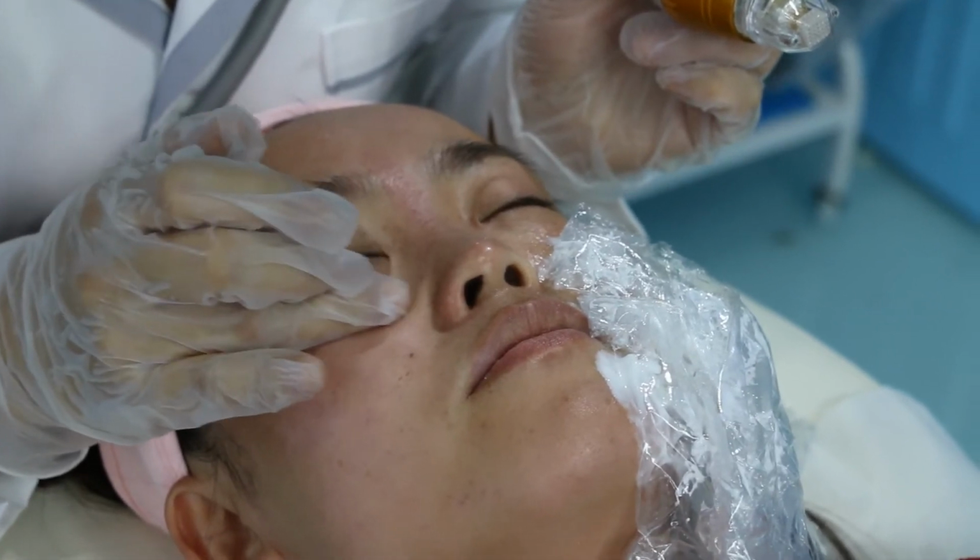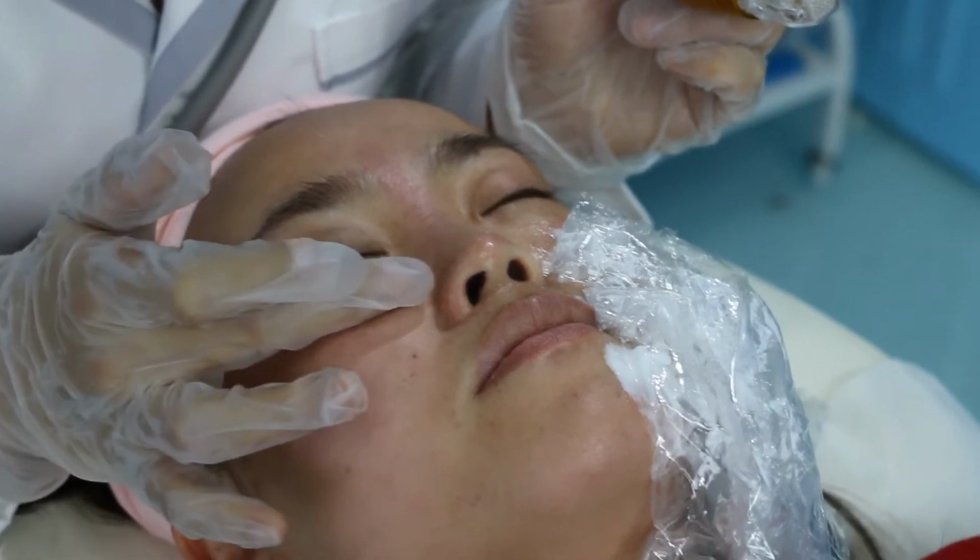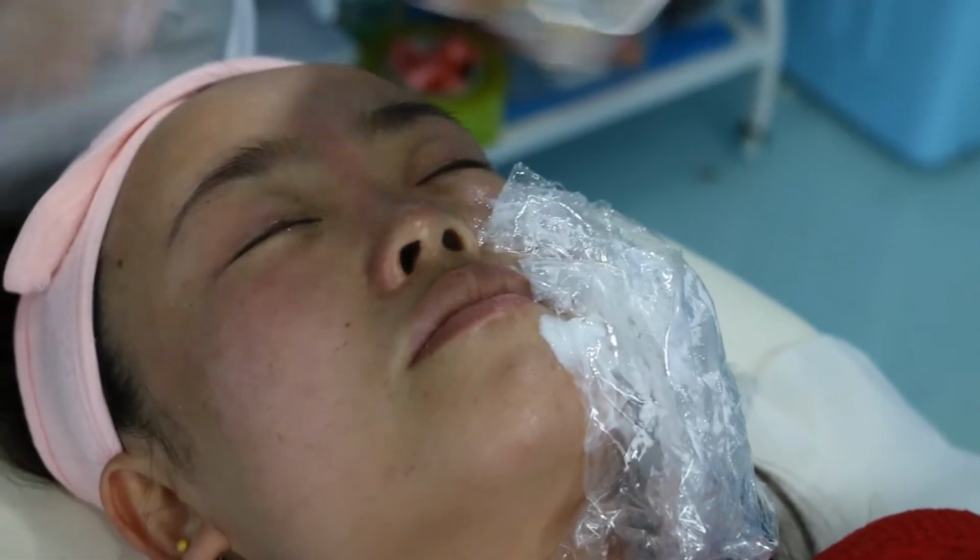We touch here. We can feel there is bone here. This area cannot be done. We do the lower parts of the bones.